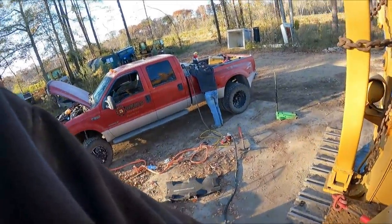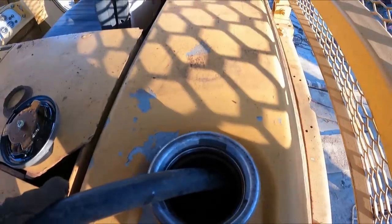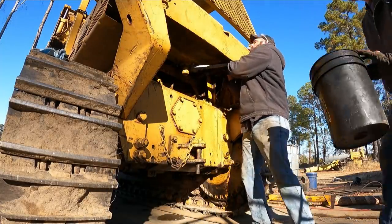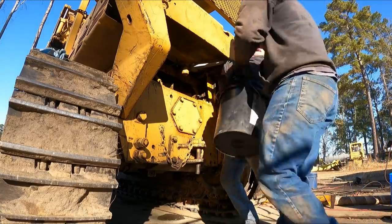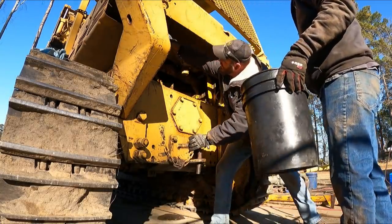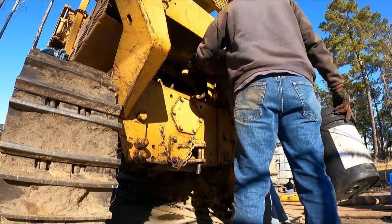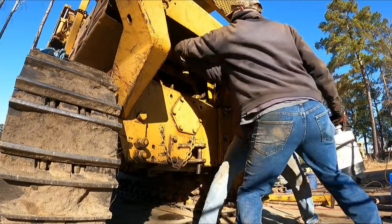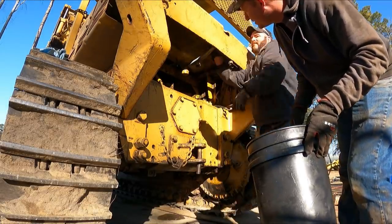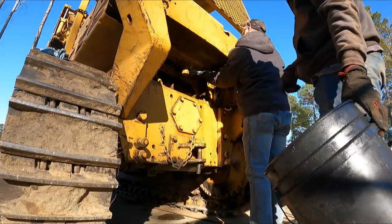Pumping all the fuel back out. Luckily we didn't put a whole lot in there. Take that plug out and seal it up. Alright, so we got the tank drained out, fuel line off. Now we're taking the cap off, plug out. We re-welded it. We didn't think about it, but it melted the tape that was on it.